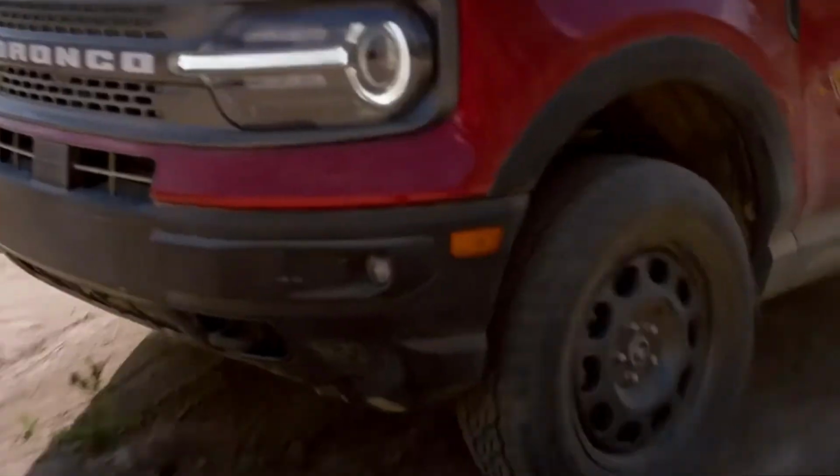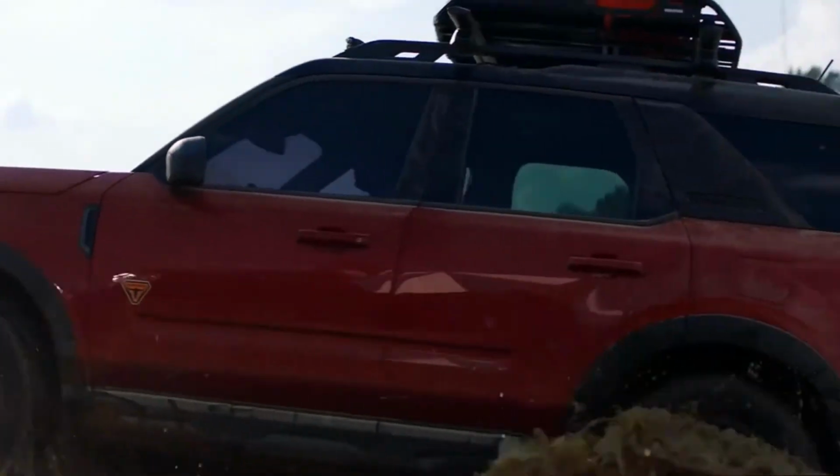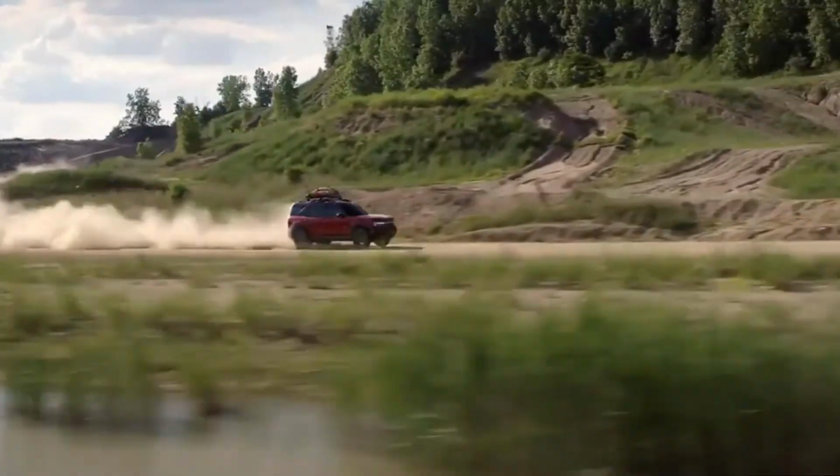The Bronco Sport will have standard 4-wheel drive, 7 different GOAT modes, or Go Over Any Terrain modes, and even water fording capabilities too. Overall, I really like the exterior here.